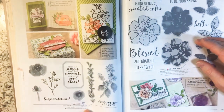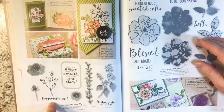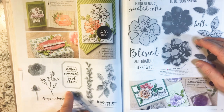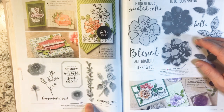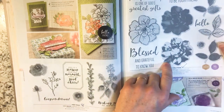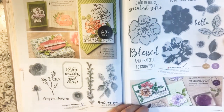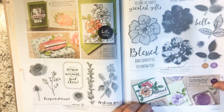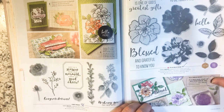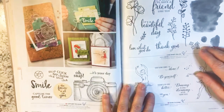First Frost. That's another really pretty set, and it is retiring. It's got dies that go along with it that are really, really pretty. So if you want that, you might want to get that before it's gone. To a Wild Rose is a great set. It's going to be staying, so you'll be able to get that in the new catalog. But the bundle is retiring, so if you want that extra 10% off, you might want to go ahead and grab that.